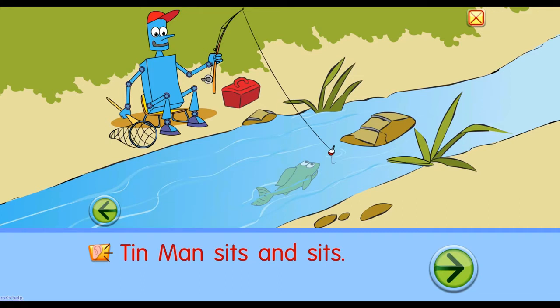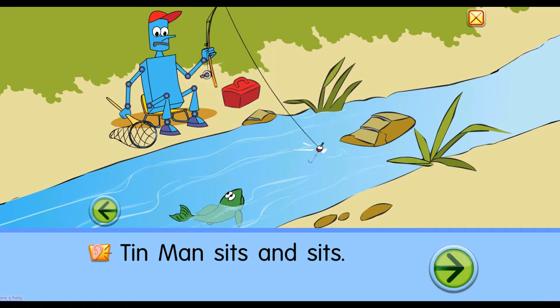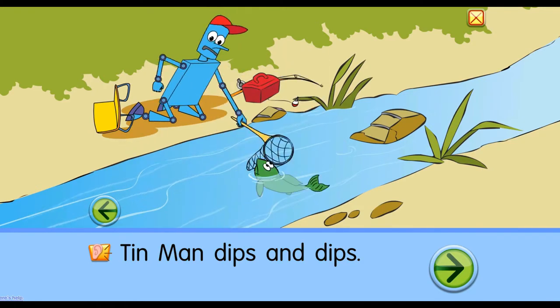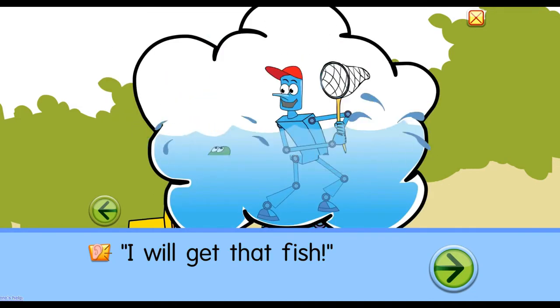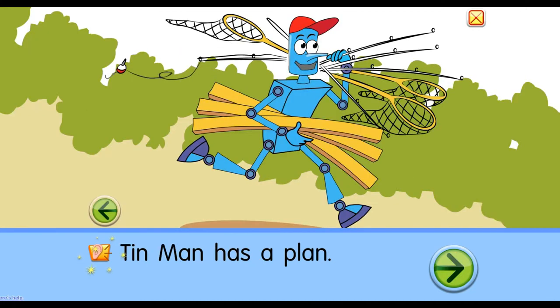Tin Man sits and sits. Tin Man dips and dips. I will get that fish. Tin Man has a plan.